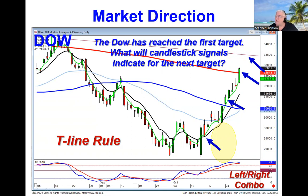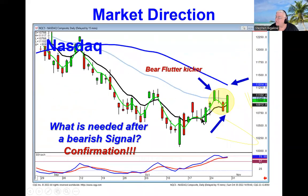And what do we need to see on those signals? We need to see confirmation. However, when we woke up on Friday morning, the pre-market futures were showing new strength, and that was based upon some of the earnings reports on Apple and Intel. Also, this is why you always want to wait for confirmation.